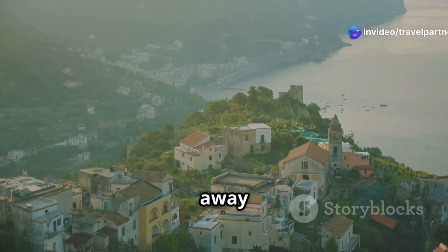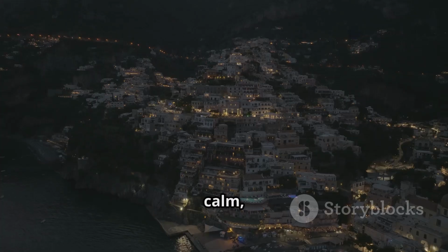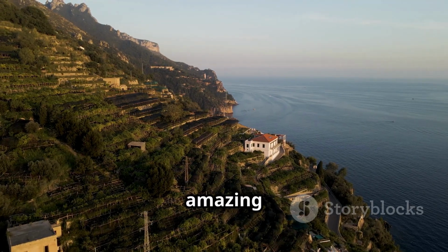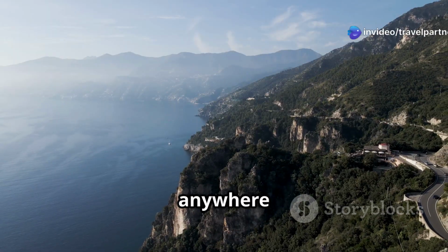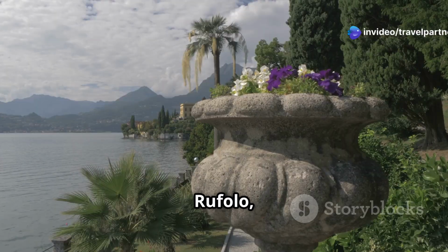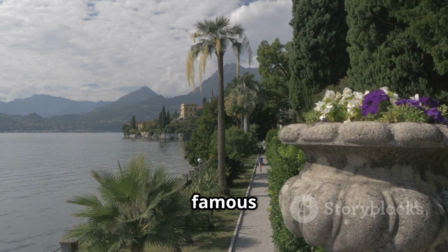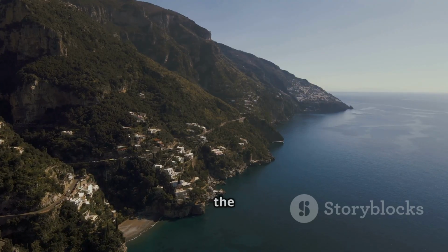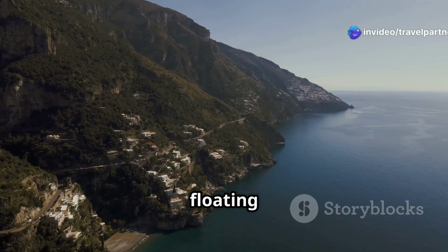A short drive away from the sea and up the hill from Amalfi is Ravello. It's a calm, peaceful place high above the coast. This town is known for its amazing big houses and their gardens. They have views that you can't find anywhere else. Villa Rufolo, which has a special old style, is said to have given ideas to a famous music writer named Wagner, and Villa Cimbrone has the Terrace of Infinity, a balcony that really feels like it's floating between the sky and the sea.